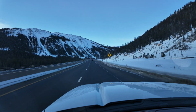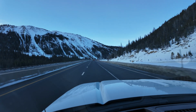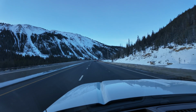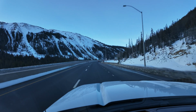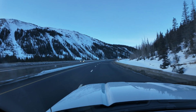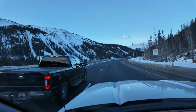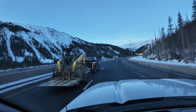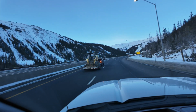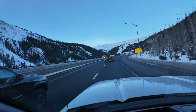And if you're in these areas and it's got a chain restriction, you need to find a place to pull over and wait it out. Yes, it's stupid that you have to have them, but they're making you have them just to protect you so you don't get a ticket. Because I'm sure the ticket is probably double what the chains cost or more. So it's just an investment. It's a business investment. You'll deduct it on your taxes. So it's just another one of those things you have to do.